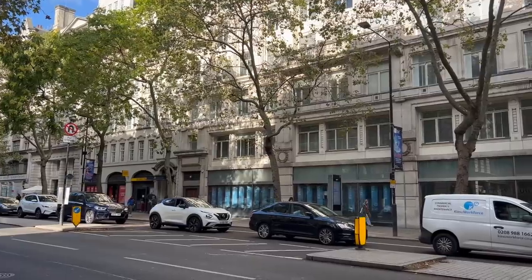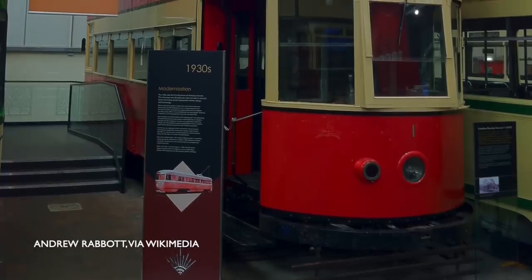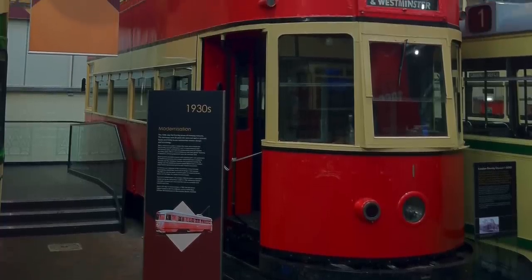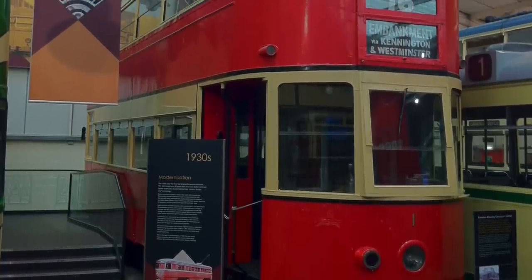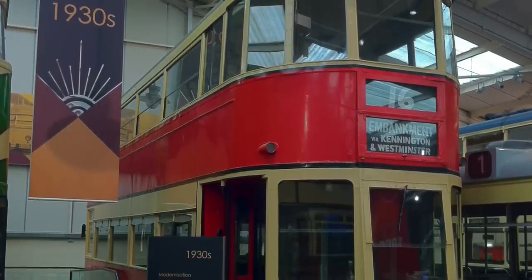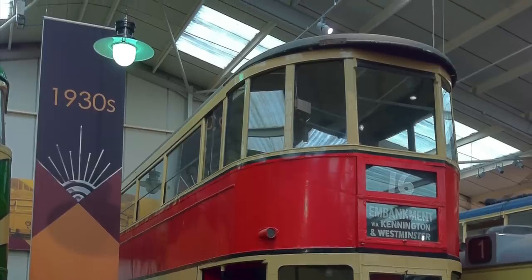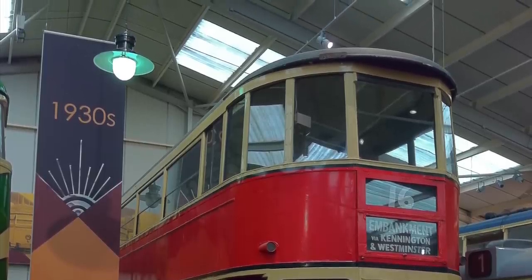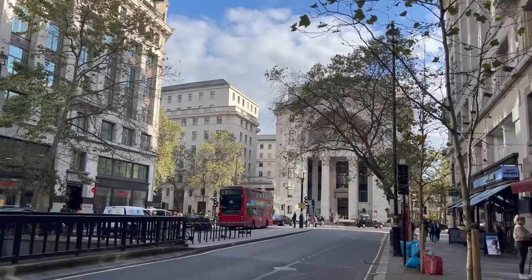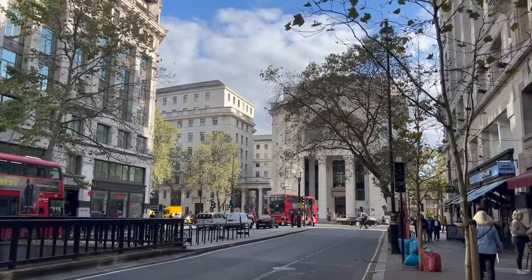In 1932, a new experimental tram, number 1, entered service. This had air-powered doors and folding steps for use in the tunnel. It didn't catch on, partly because trams were already looking a little old-fashioned compared to buses, but it has been preserved at the National Tramway Museum at Crich. In 1933, an administrative change. The LCC trams fell under the control of London Transport.